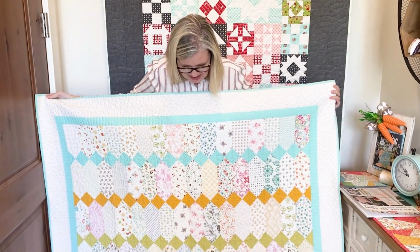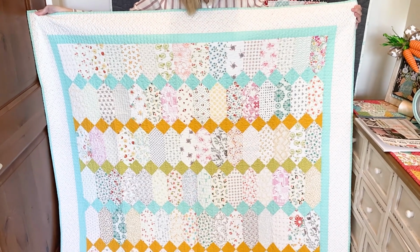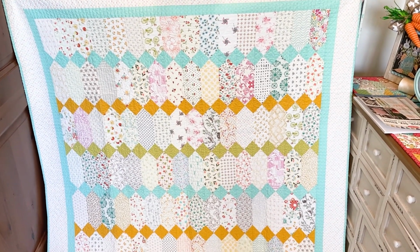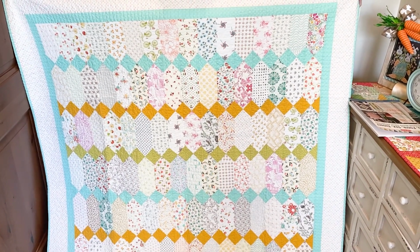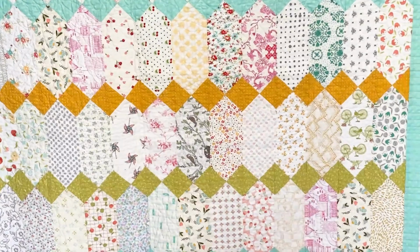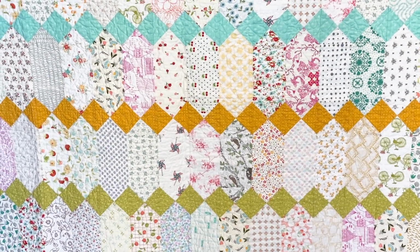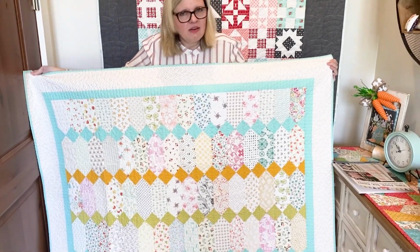And this is my favorite one. This is all low volumes with just a touch of color in between. I think it's very original, and I haven't seen something like it in a while. It's like little hourglass blocks in the rows in between the rectangles to give it that look. So that is super fun, and this would be a great book to get and use during your quarantine time. Very easy.